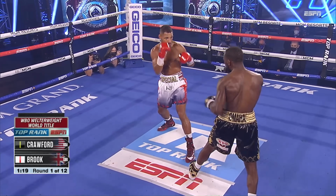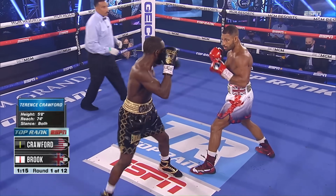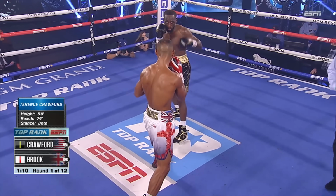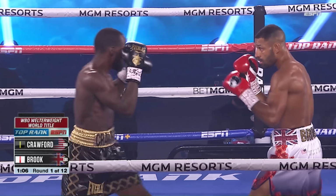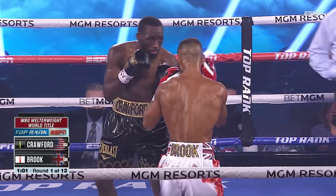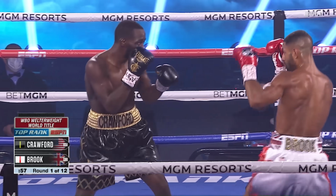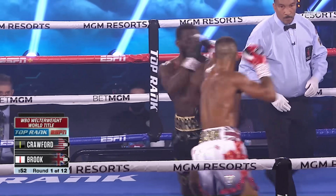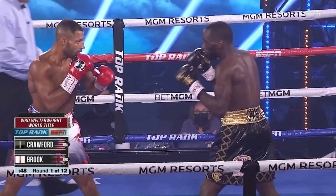He has power in either hand, Crawford. He has finished guys, whether it is orthodox or southpaw. But in recent years, we have seen plenty of Crawford, mostly in the southpaw stance, and wildly effective in doing so. Here he comes out as a righty. And there is that jab from Kell Brook as he goes to the body against the champ. Brook jabbing extremely well right now, not just to the head, but as you just saw, also to the body. There he throws the right hand behind it.